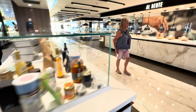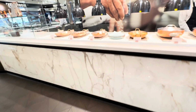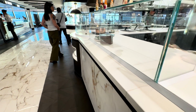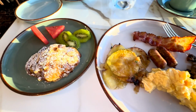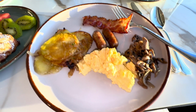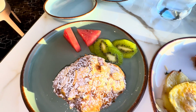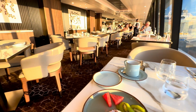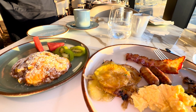I'm going to grab a pastry this morning. Good morning. Good, how are you? All right, here's this morning's breakfast. I have scrambled eggs, mushroom, sausage, bacon, potatoes and onions, almond croissant, and kiwi and watermelon. And coffee is on its way. Is someone joining you? Just myself. That's it, thank you.